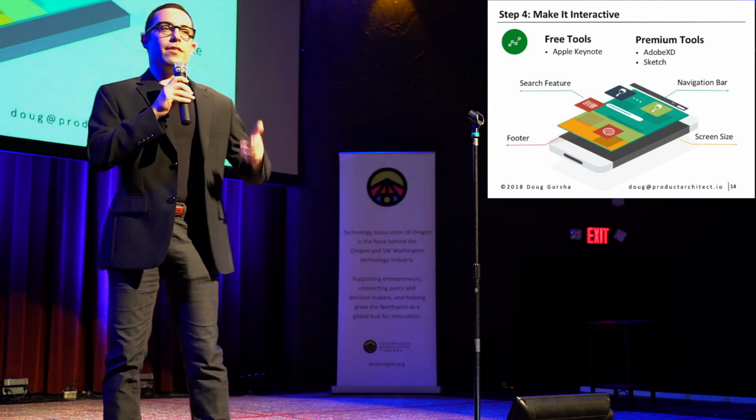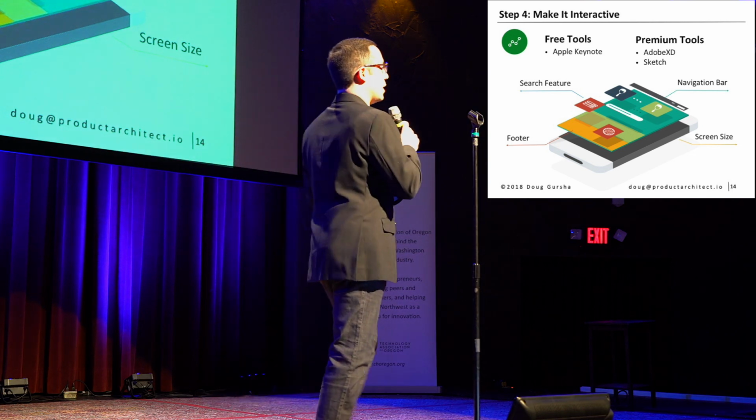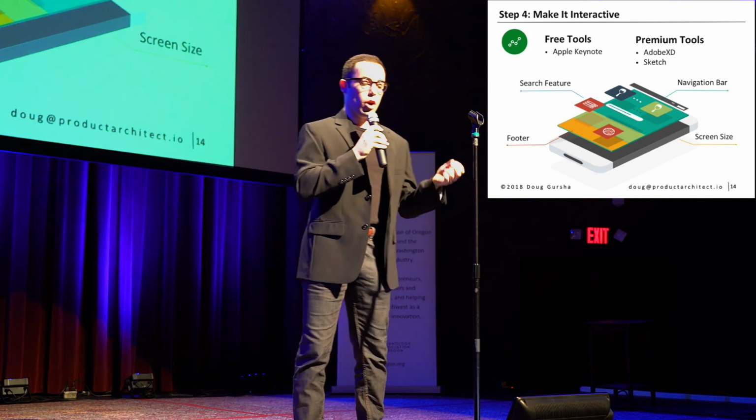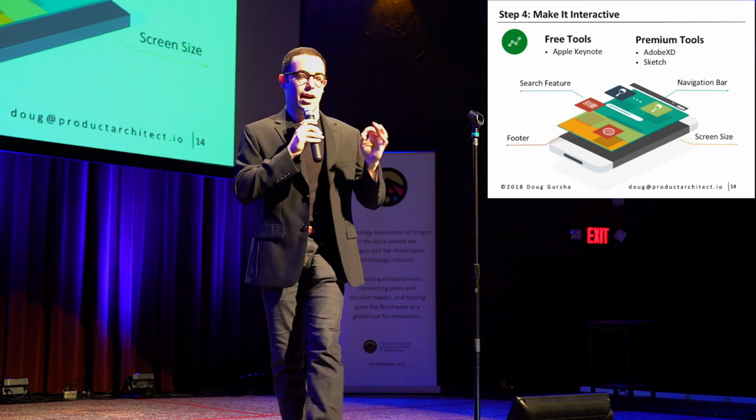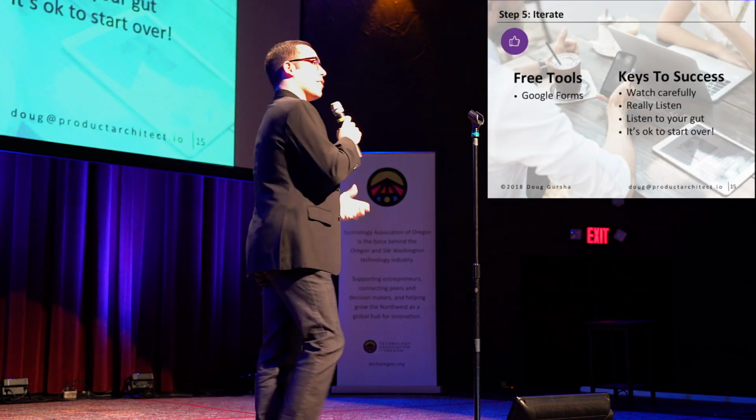So step 4 is taking that digitized wireframe and making it interactive. At this stage, you want to give the illusion of a working product. You want to connect the dots and add features like search or account logins, but all without investing a dime in software.